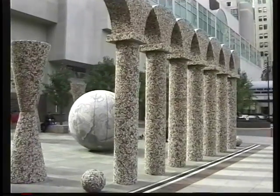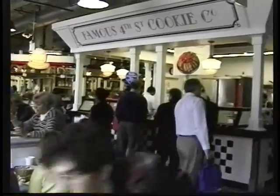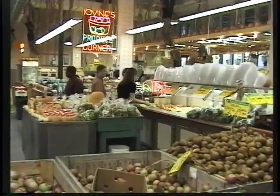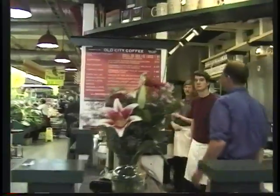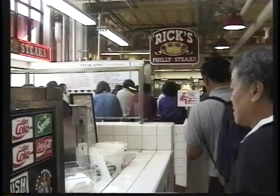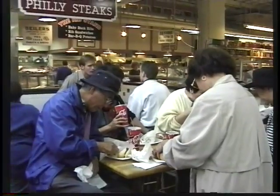And now we're going to take you into the most popular luncheon spot in town. It's the Reading Terminal Farmers Market, which is a big food emporium, and it's been here for over 100 years in continuous business. You can get lunch here, or you can buy groceries, you can buy souvenirs and knickknacks. They've got Amish bakeries, and the Philadelphia cheesesteak, which is one of the great institutions of the state of Pennsylvania. It's a submarine sandwich with beef, cheese, and onions, and here at Rick's you get the real thing.